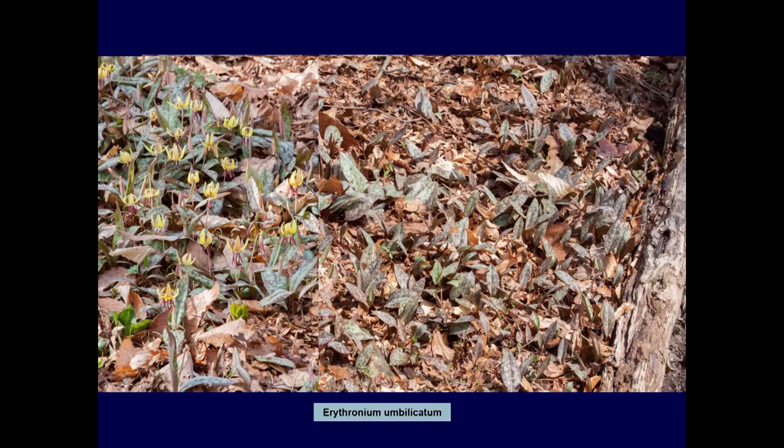So this is definitely my favorite brown color erythronium from these parts. And it's easy to grow from seed. The downside with erythroniums is they will take anything from 5 to 7 years to flower from seed. So you have to be a little bit patient, like trilliums.